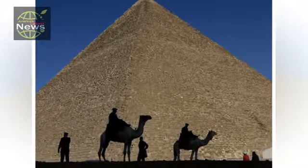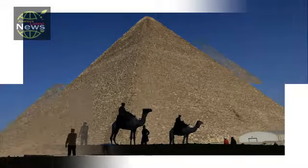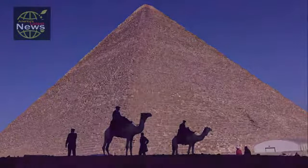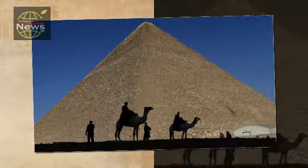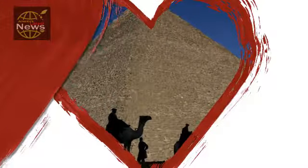Now, by monitoring the cosmic rain on Egypt's Great Pyramid, an international research team has detected a large void hidden within the 4,500-year-old stone structure. The 455-foot-tall Great Pyramid, or Khufu's Pyramid, is the last of the 7 wonders of the ancient world still standing. The newly discovered void is nearly 100 feet long. The cavity is above and similar in size to the Grand Gallery, a passage through the pyramid's belly that leads to the king's chamber.